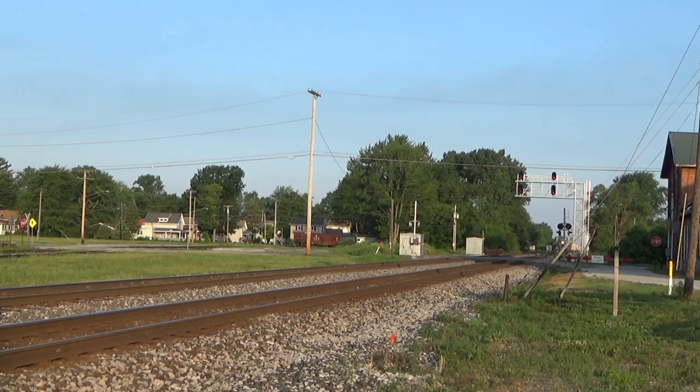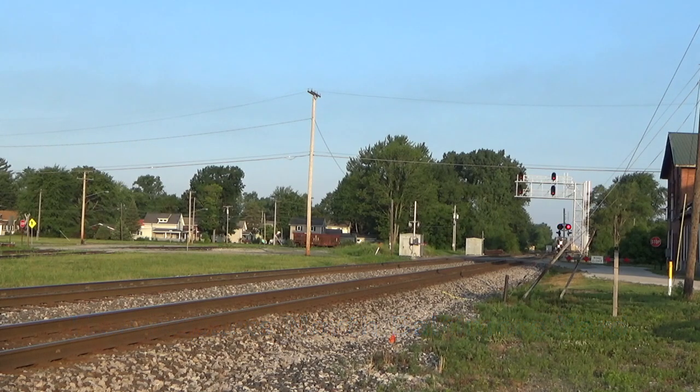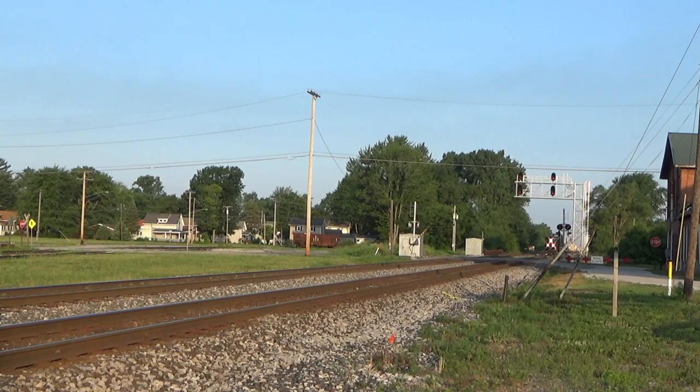And this is an intermodal coming from North Baltimore all the way to Port Newark, New Jersey. This one's I-158. He's departing the yard at like 8 o'clock in the morning. The gauge would be going back up because he's going quite slow since he was working the yard and now he's departing the yard. The gauge will be going back down. And let's just get this I-158.